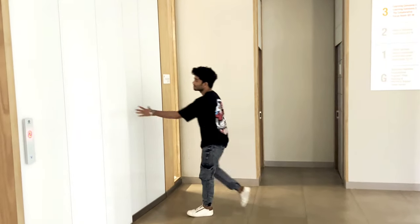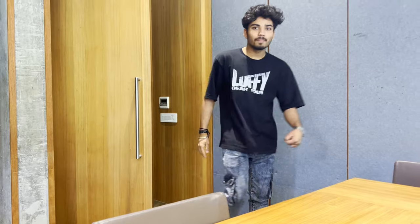Explore the focus rooms in Flame. So, we're at a focus room. Just like this, we have four more focus rooms. Here, we can have group studies in a very calm environment. Look at this.